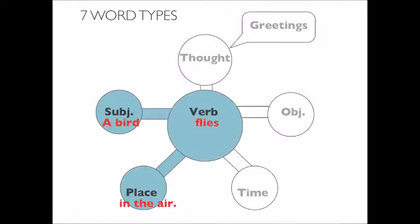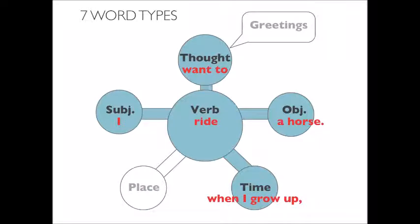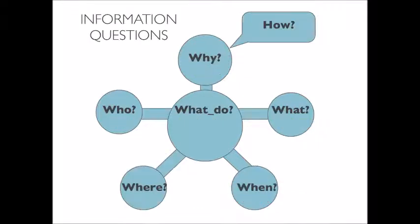Subject, verb, place: a bird flies in the air. Subject, verb, object, place, and time: I take the bus to school in the morning. Subject, verb, object, thought, and time: I want to ride a horse when I grow up. And finally, we can derive information, or WH questions, from these categories of words.